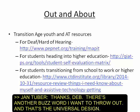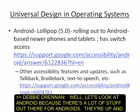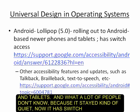Well, thanks, Deb. There's another buzzword I want to throw out at you. Oh, another one. That's universal design. We hear a lot about that as well, and wonder what's new that would be more of a universal design tool. All right, let's look at Android, since there's a lot of stuff out there now for Android. They're up and coming. The latest version of Android is Lollipop, 5.0, because they like their candies, and it's rolling out now on your newer Android-based phones and tablets.